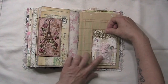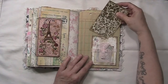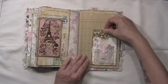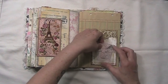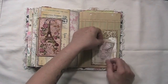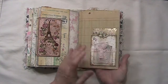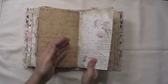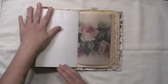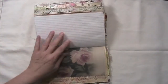And then here, this is a little pocket, and this has got a little gold card in it. And then here there's also a little pocket, and a bunch of little tags in there as well. And then the next page, some really nice writing room. And then there's another page like that, so just flip it and write to your heart's content. Or you can flip it this way and write this way.